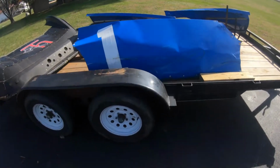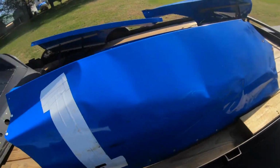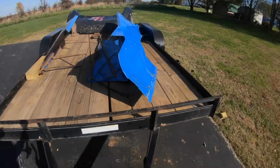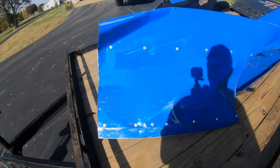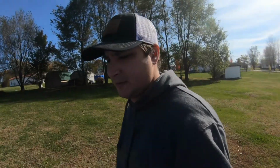All the driver's side stuff is pretty much okay. But there's a passenger side door where I ran into the fella who went up into the wall, and there's the passenger rear quarter panel. It got bent up pretty good, all of which can be beat out, not a big deal. I'm not too concerned about that at all.